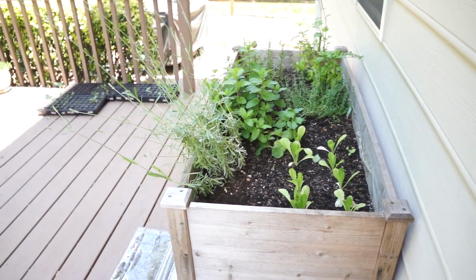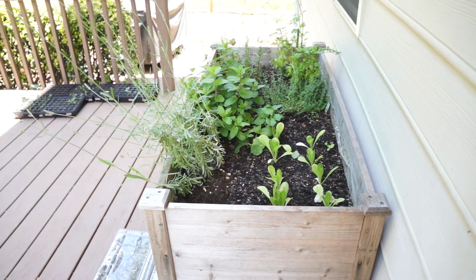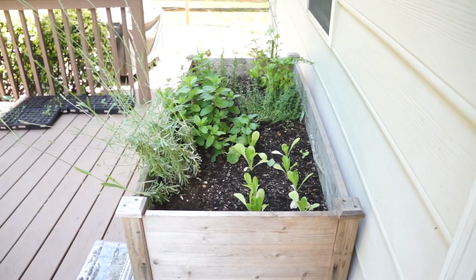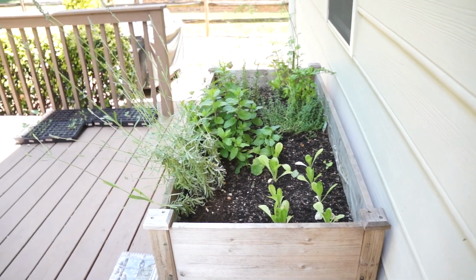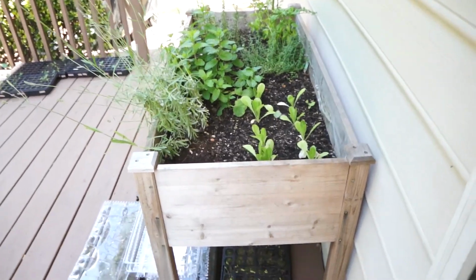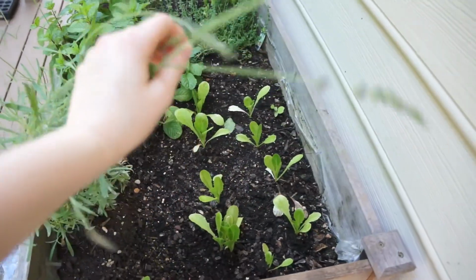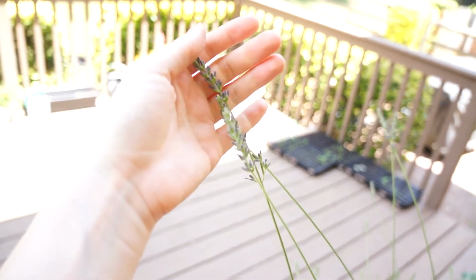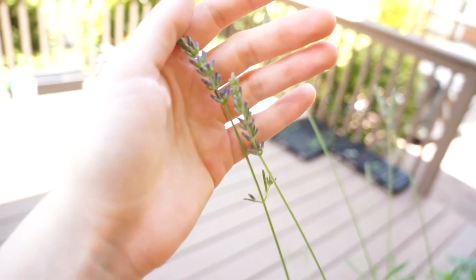Hey friends, we are approaching the end of May and I thought I would do a garden tour because there have been some big changes in the last week and I'm hoping to have even more big changes in the very near future. So first we have the raised bed here on our porch and you can see the lavender is flowering, which is pretty exciting.